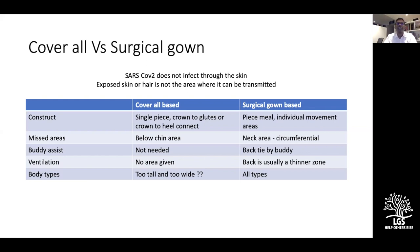Now, the construct in a coverall-based one is a single piece. It comes from the crown to the glutes, or sometimes from the crown to the heel. It's a single piece, so the back measurement must be very good. The very good ones will enable you to squat, bend down without any difficulty. And this is a test we do regularly during our purchase. And we have now started telling them that they should give at least a 30% leeway so that the healthcare worker is able to bend.